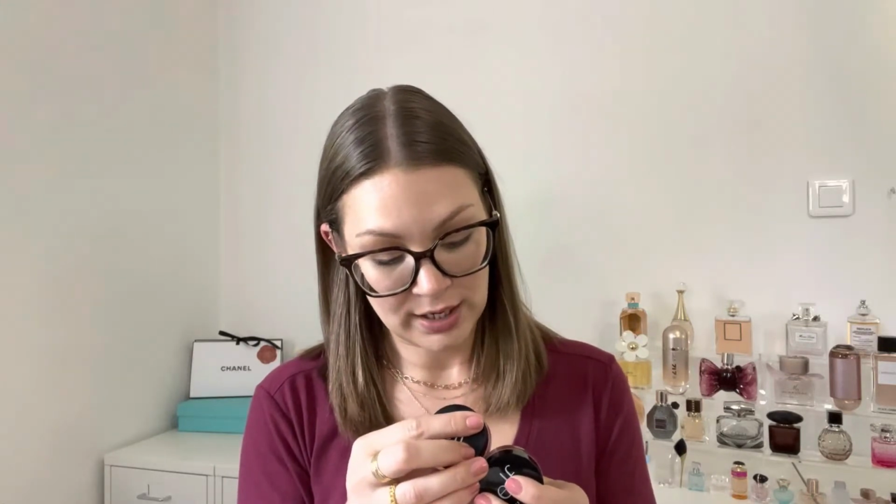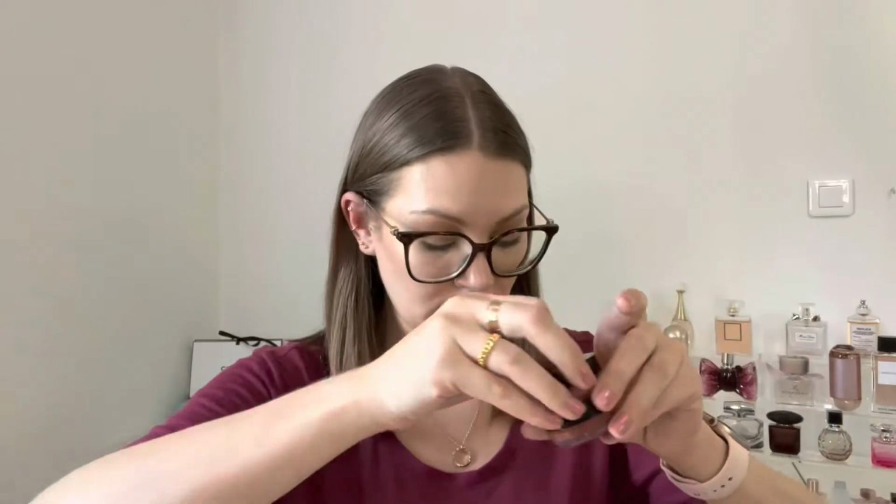A few more cream blushes. We're almost done with all the blushes, but so I have 2 of the e.l.f. putty blushes. Not sure what shades these are. I remember last time with the bronzer, it took me forever to even figure out where the shade was. Oh, this one's Turks and Caicos, and then this one is Bali. So Turks and Caicos, Bali. We're gonna try both of those.